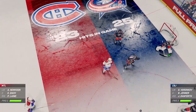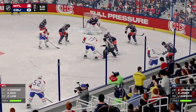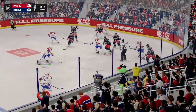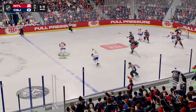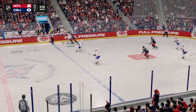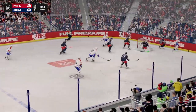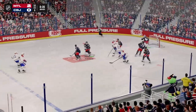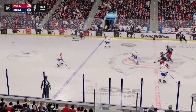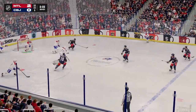Here in the back half of this period, 2-0 is the score. The Habs win the draw, and they go on the attack here in the offensive zone. And it's a quick pass to Barron. Good use of the body to knock him off the puck. Feeds it down low. Deflected away. Nice defensive use of the stick there. The Canadiens gain control of the puck.